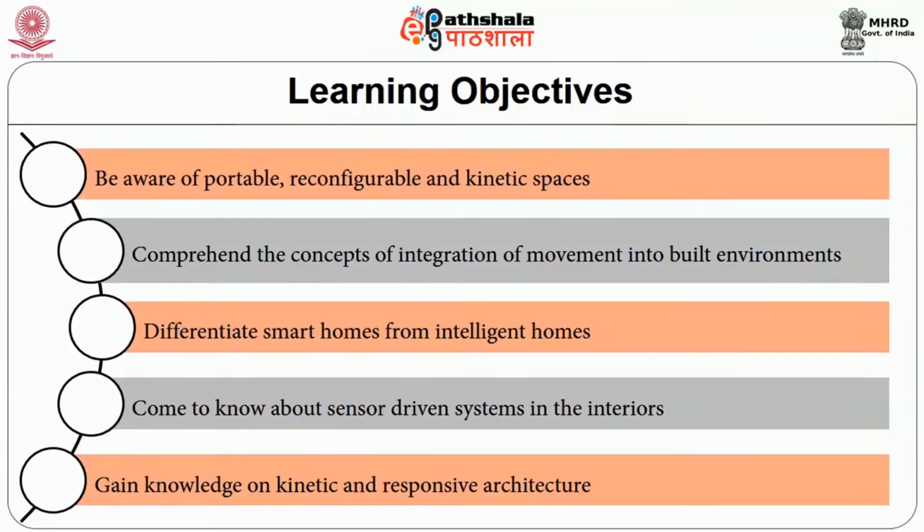Be aware of portable, reconfigurable and kinetic spaces. Comprehend the concepts of integration of movement into built environments. Differentiate smart homes from intelligent homes, and come to know about sensor-driven systems in the interiors, and also gain knowledge on kinetic and responsive architecture.